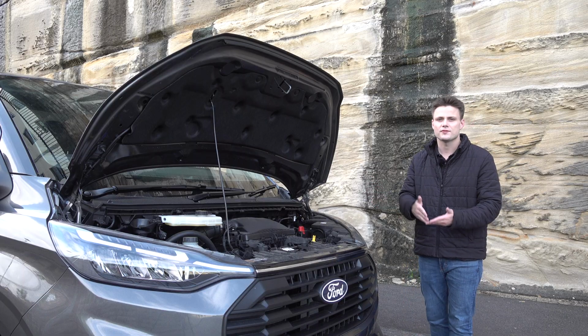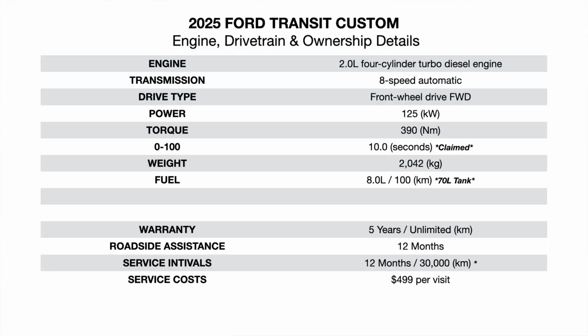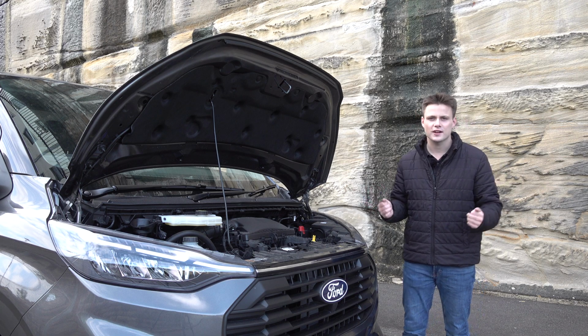And additionally, the Transit Custom also features start-stop technology. And finally, in terms of ownership, Ford Australia offers a 5-year unlimited kilometre warranty and years of roadside assistance, which you can extend up to 7 years if you service with Ford. So with all the specifications out of the way, let's now take it out for a drive.